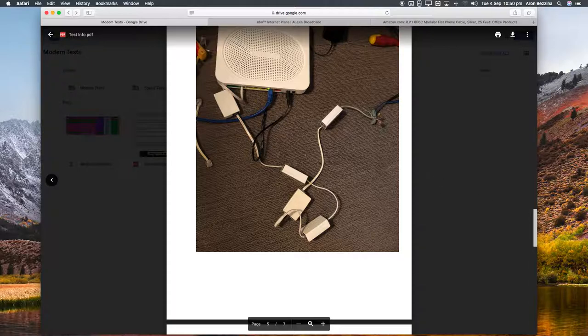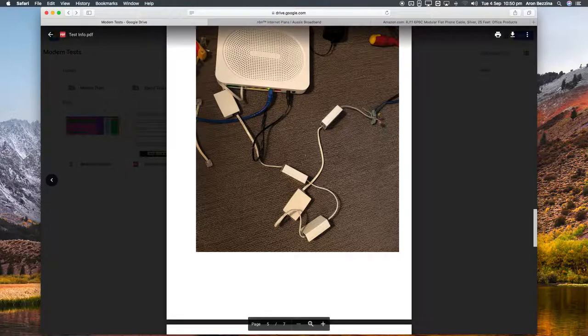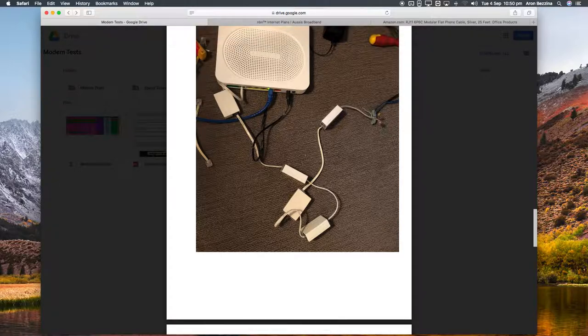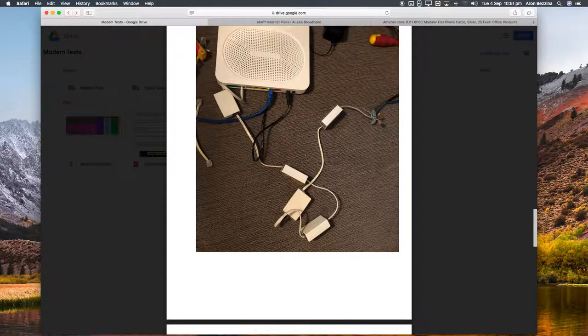The interesting thing was using these filters, which shouldn't have worked at all. They should have made things worse. But using these filters not only made the signal better, it was consistently better. So I could do a speed test, or even look at the sync speed, and then disconnect these, plug the modem directly in, straight into the lead-in. My speed would be lower. I could restart the modem, and it would be lower. Restart the modem, it would be lower. But put these back in line, it would be faster. These were consistently giving me that result. I don't really know why.